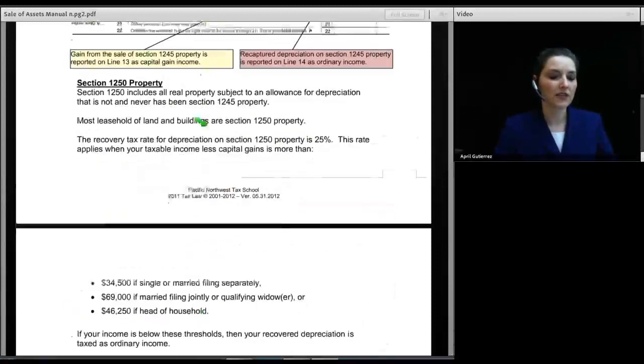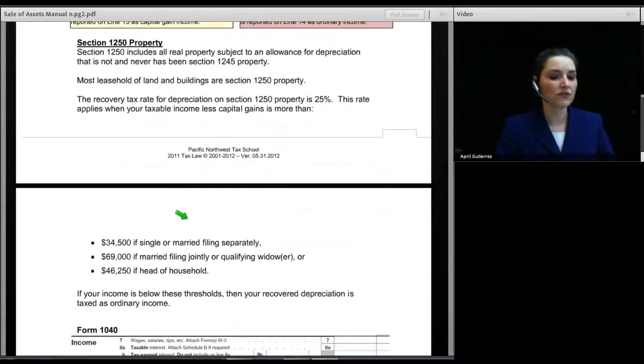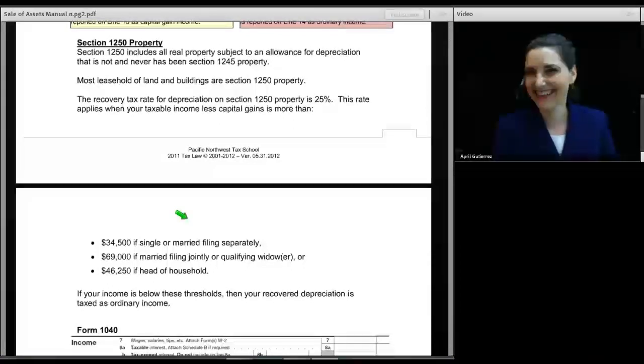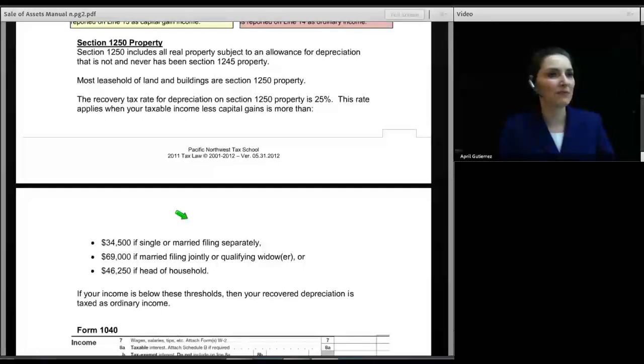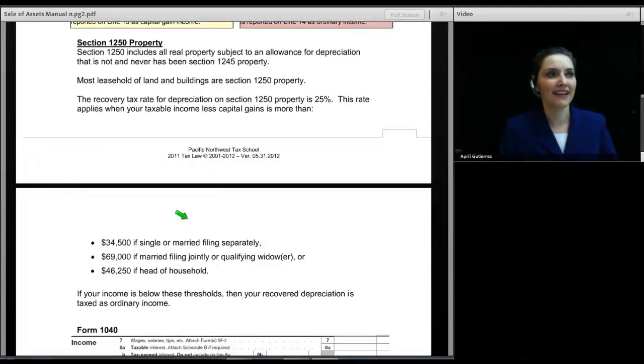But when you're dealing with a sale of Section 1250 property, you do get special tax treatment even on the depreciation recapture portion, which is why when we deal with Section 1250 property, it's not called a recapture. It's called an unrecapture or a recovery. So you unrecapture gain on Section 1250 property. You recapture gain on Section 1245 property.